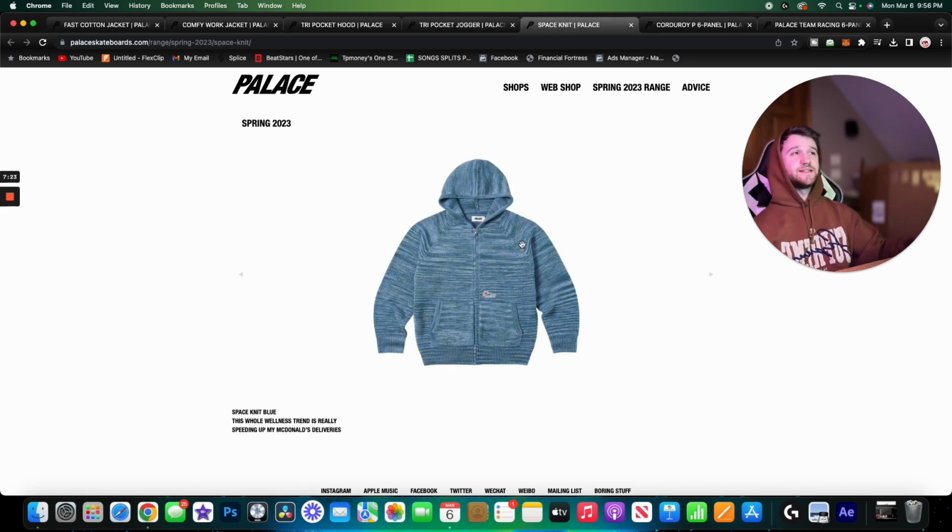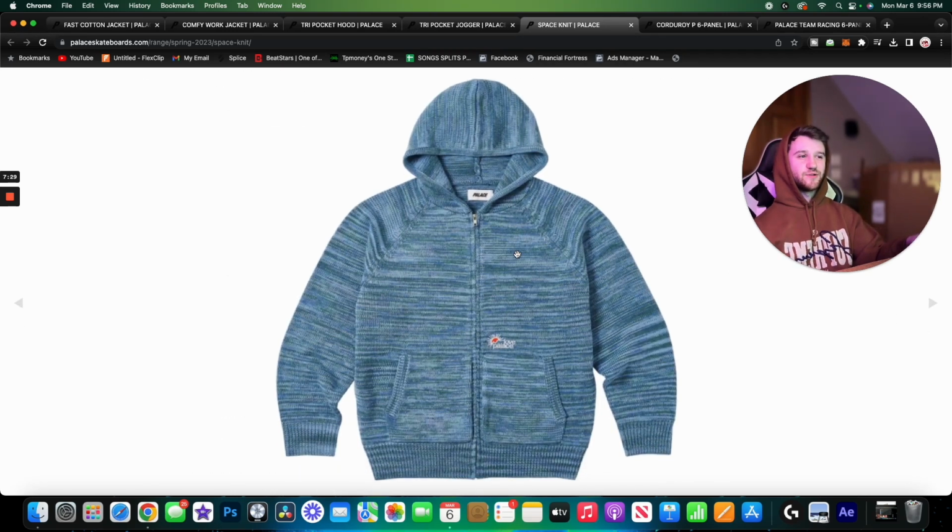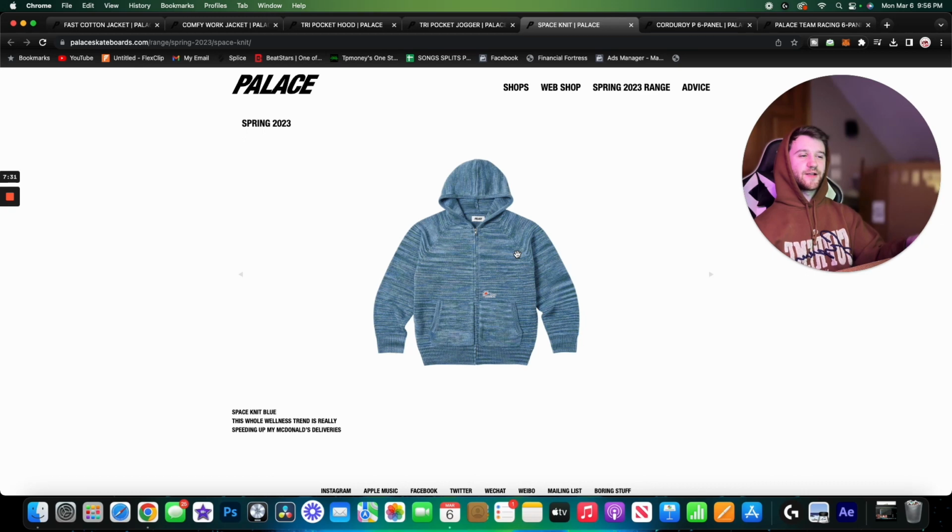Here we have the space knit, and I think this piece is super fire. I wish there was more colors, because I like this blue colorway and the other colorway is all right, but neither one of them makes me feel like I need this piece, but the knit and everything makes me feel like I need this piece, if that makes sense.